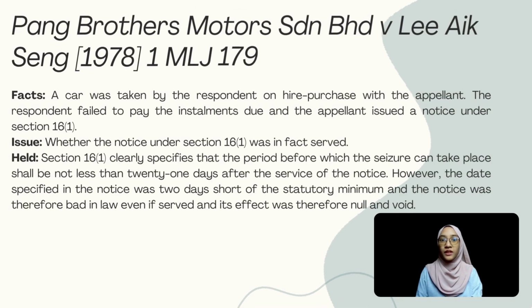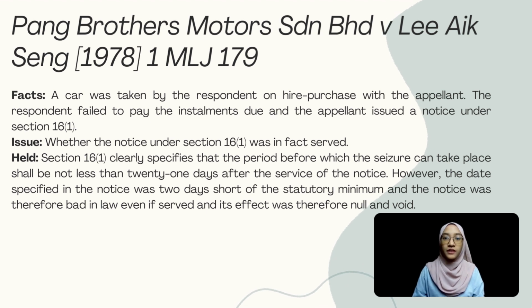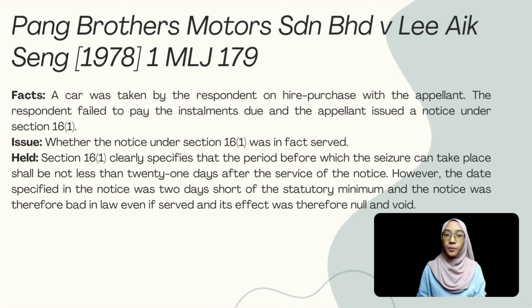Okay, now we will talk about the case under Section 16(1). The case is Bank Bumiputra Motor Sdn Bhd v. Lee Exchange [1978] 1 MLJ 179. The fact is the car was taken by the respondent on hire purchase with the appellant. The respondent failed to pay the installment due and the appellant issued a notice under Section 16(1).